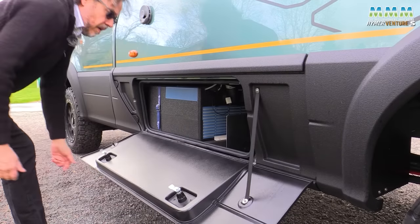But much cleverer is the table because it's hidden away underneath the offside settee. Just lift the base cushion, lift it up, and then you can. The tabletop is bamboo. And it's a very adjustable space.